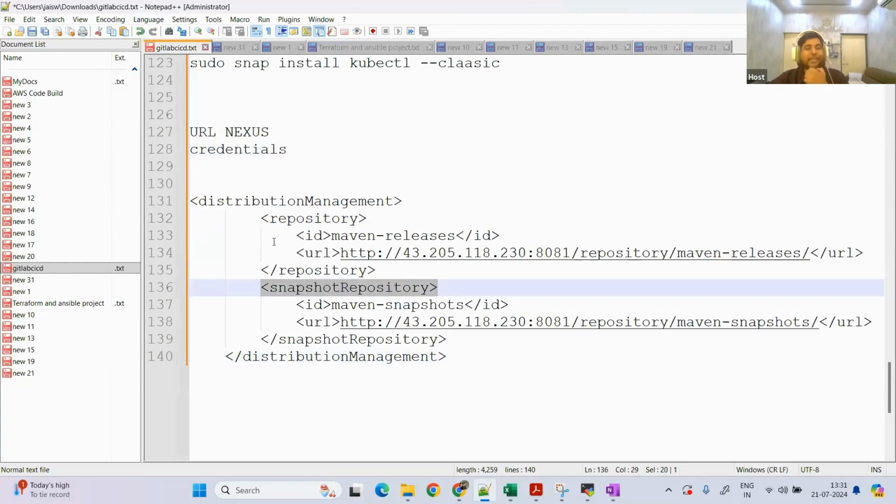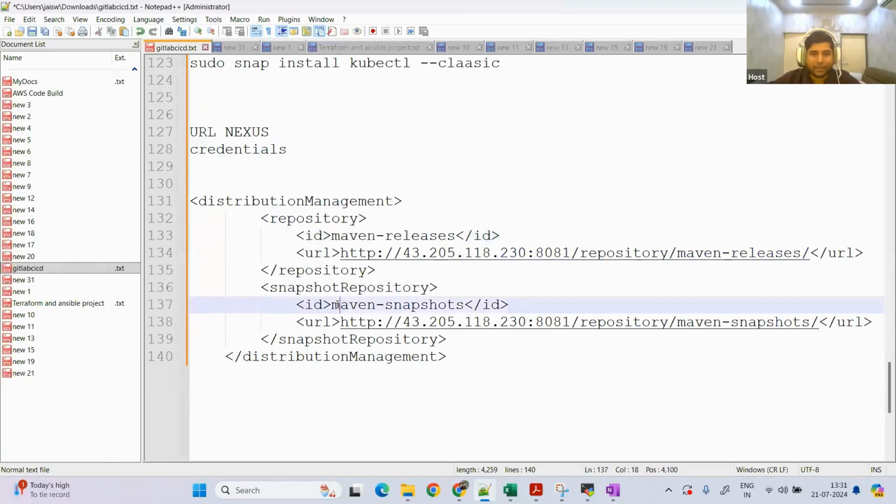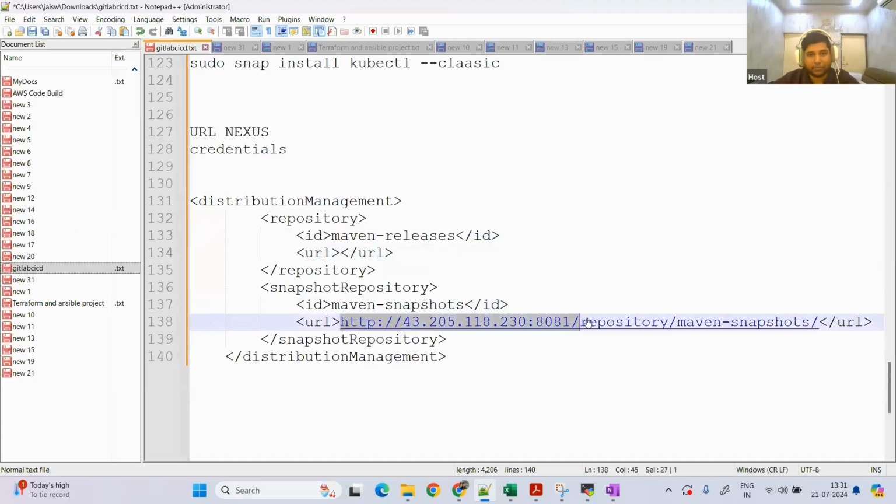Now the question is, what exactly is the difference between Maven releases and Maven snapshot? When you are deploying to some lower environment, or storing the artifact for a lower environment below prod, then that artifact will be stored automatically in snapshots. And when you want to use the artifact for deploying the application to the prod environment, then those artifacts go in releases. Okay. And let me remove the previous URL first and update it with the new ones.